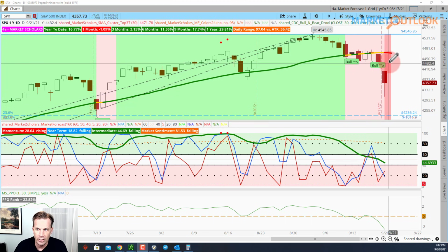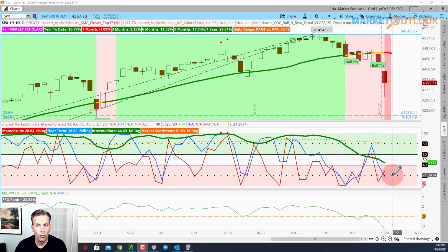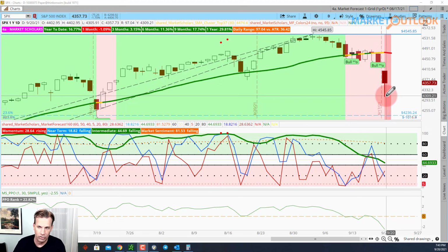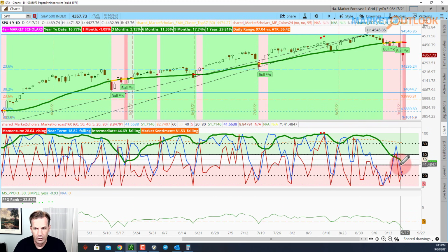But again, dark pink shading and a red line, which means the intermediate line is down below 50. Now, it's not down below 40 yet, but barring a big change tomorrow, I believe we'll probably trade within that range. That low point is going to be a support level. It's not going to be the support level, because there is no the support, but it is a support level. I think we will eventually get below 40, but probably not any closer than that.